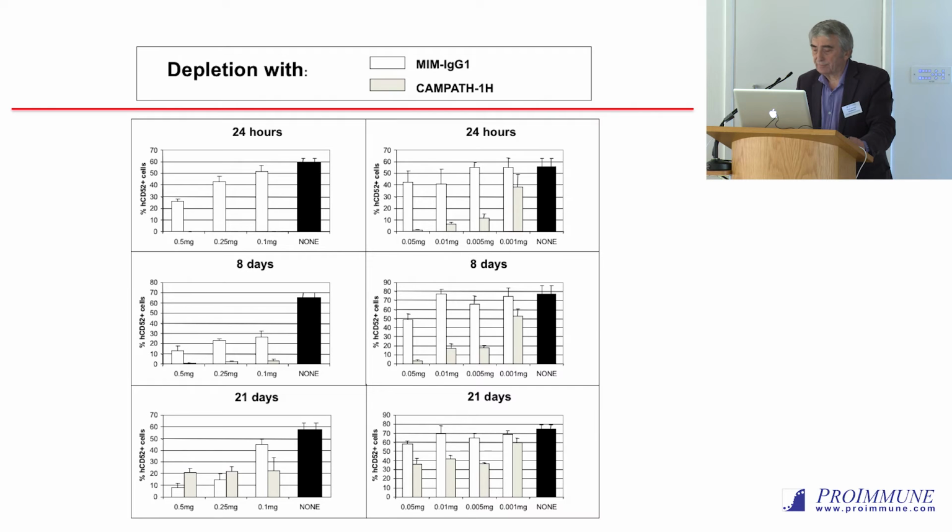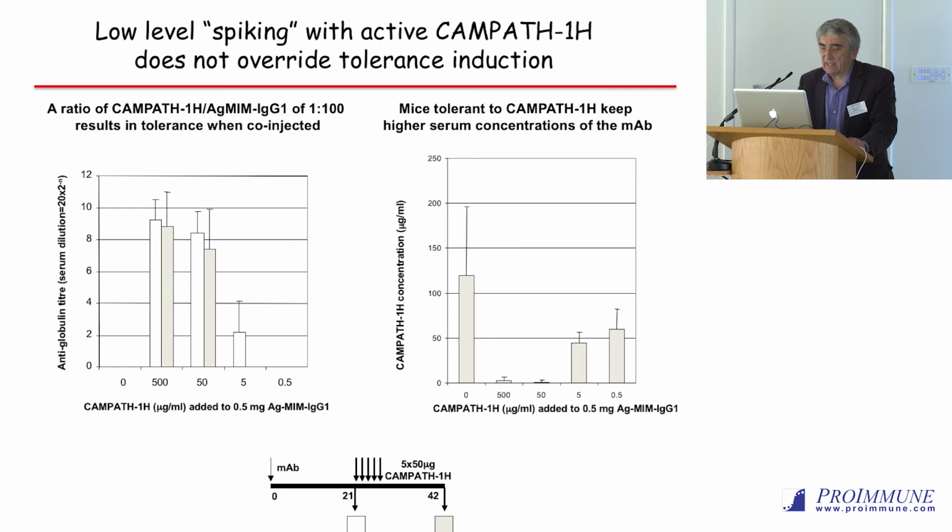But by 8 days, the depletion of the mimetope antibody is getting greater, and you'll see by 21 days, lymphocytes are now beginning to return. They're being made, new ones are being replenished, whereas the ability of the mimetope antibody to deplete still continues. If you compare at 0.5 milligrams or 0.25 milligrams, you'll see that there's still depletion going on. So we've changed the kinetics of depletion to make it slower, and that's consistent with generating some capacity for tolerance.